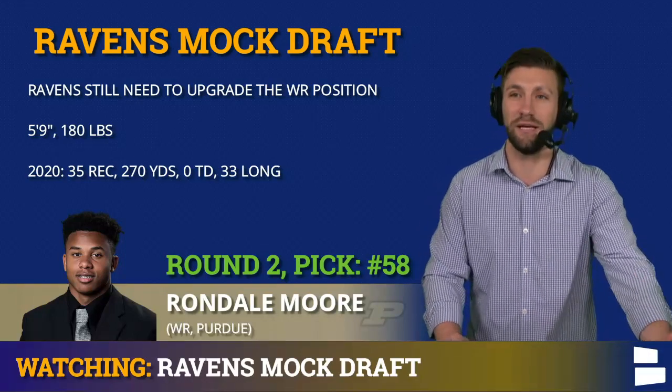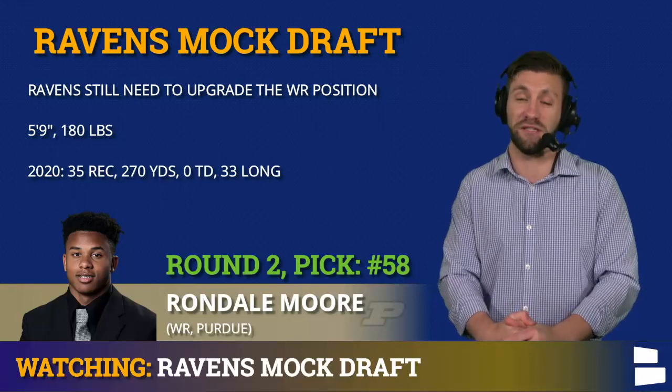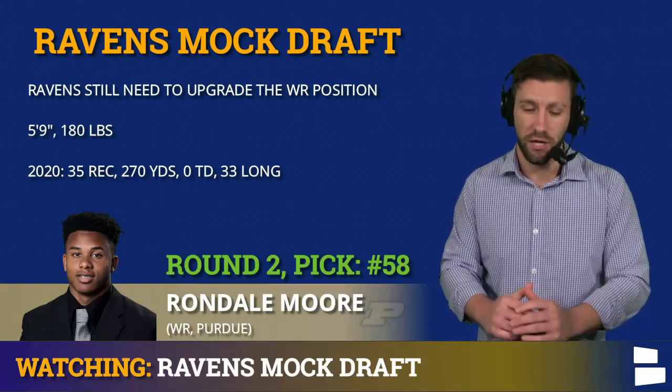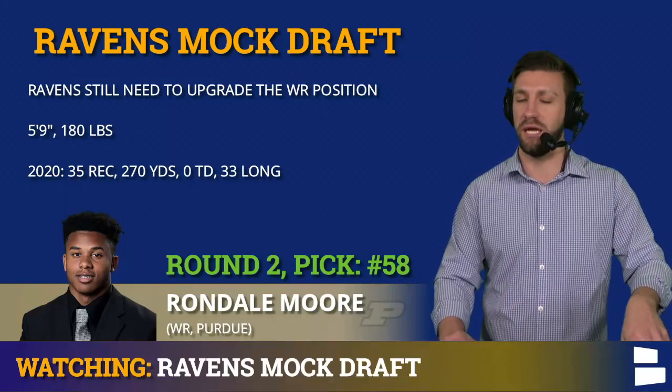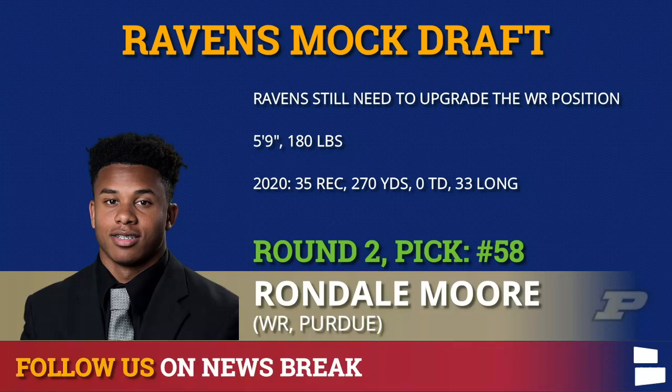Round 2, pick number 58, I'm going to go wide receiver here, RONDALE Moore from Purdue. I understand that he is a little bit of a smaller receiver at 5'9", 180 pounds, but this guy makes plays. Is wide receiver the biggest need for this team? Yes, I'm sorry for everyone out there that thinks Sammy Watkins is going to be the answer. It's not. But now you have RONDALE Moore, Hollywood Brown, and Sammy Watkins. It does add a lot more talent, especially for one Lamar Jackson.